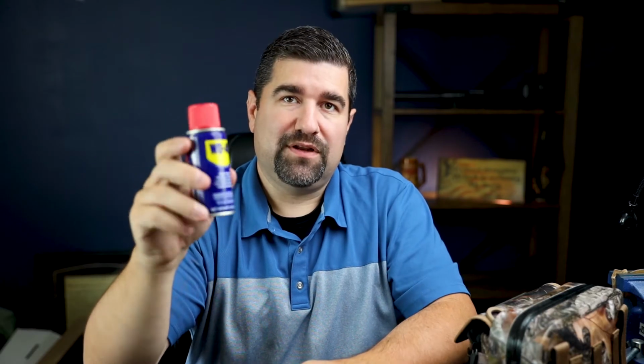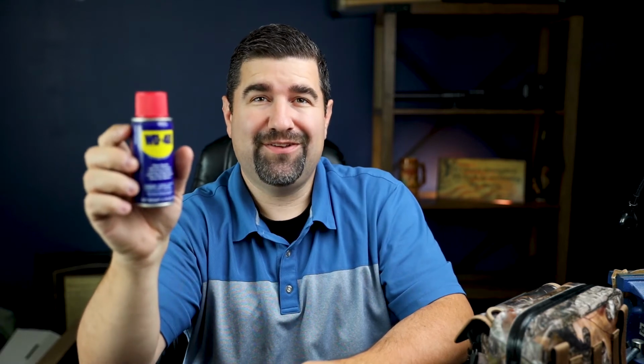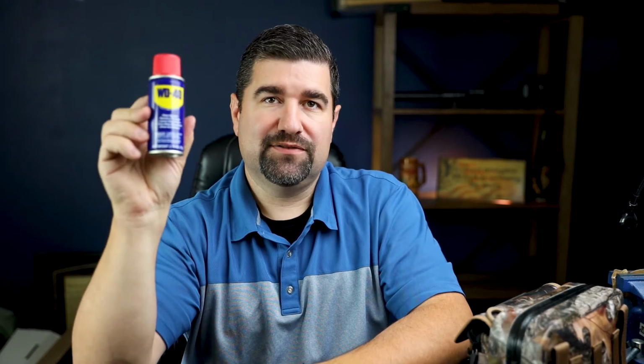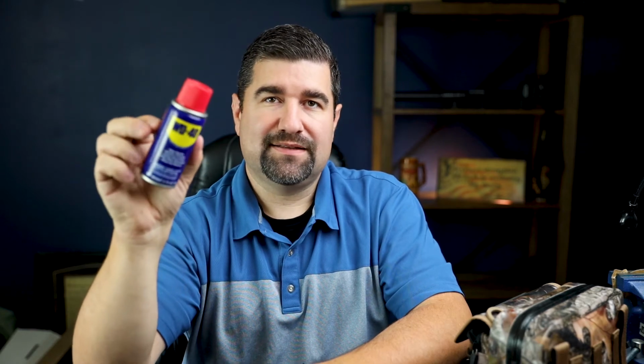What I've found with WD-40, it's incredibly flammable, so it's great for starting a fire if you ever need to, which we'll talk about fire starting here in a second. Anything that needs lubrication, this is a cost-effective, neat way to carry lubrication. WD-40 in a little can like this to save space.